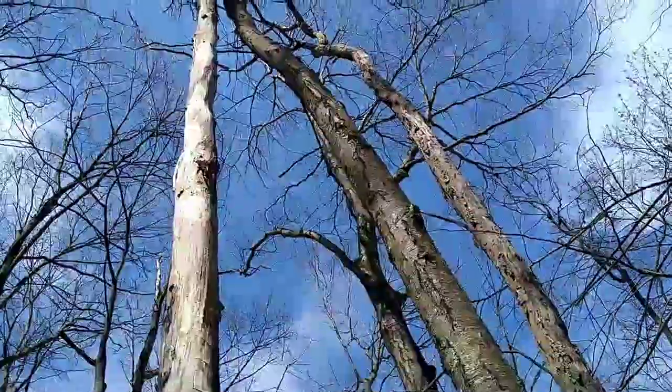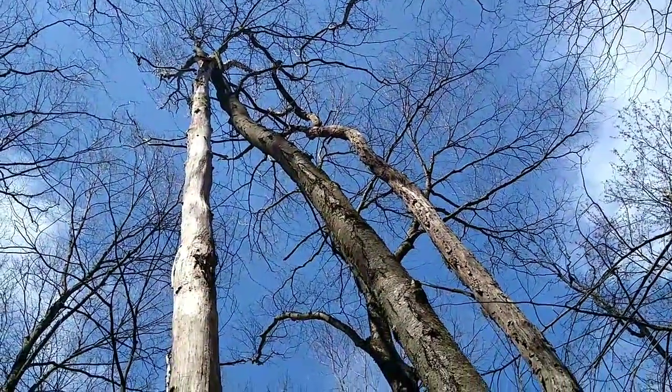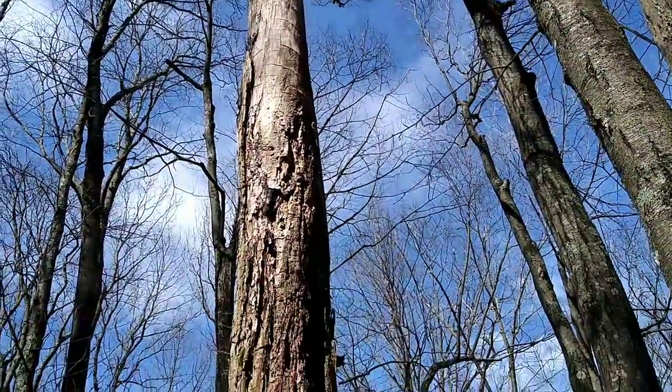All right, so we were walking by. We saw some trees wedged together. Nothing spectacular. We see them all the time. But in this particular case here, it's a little different.